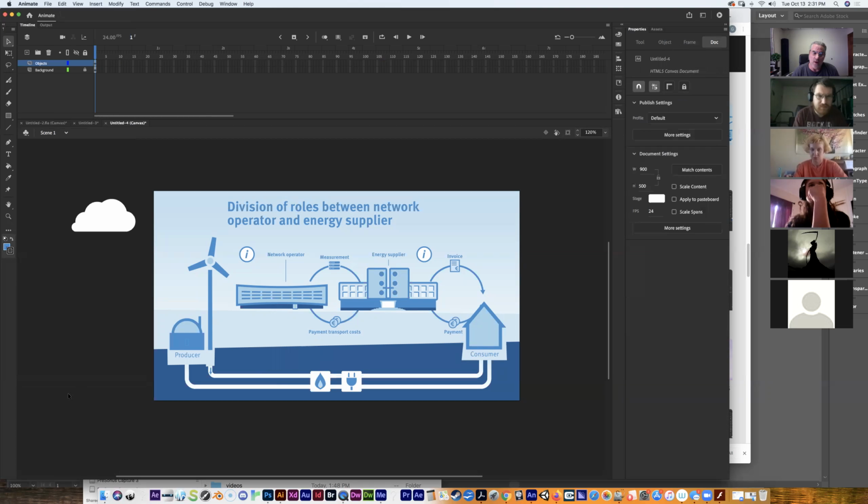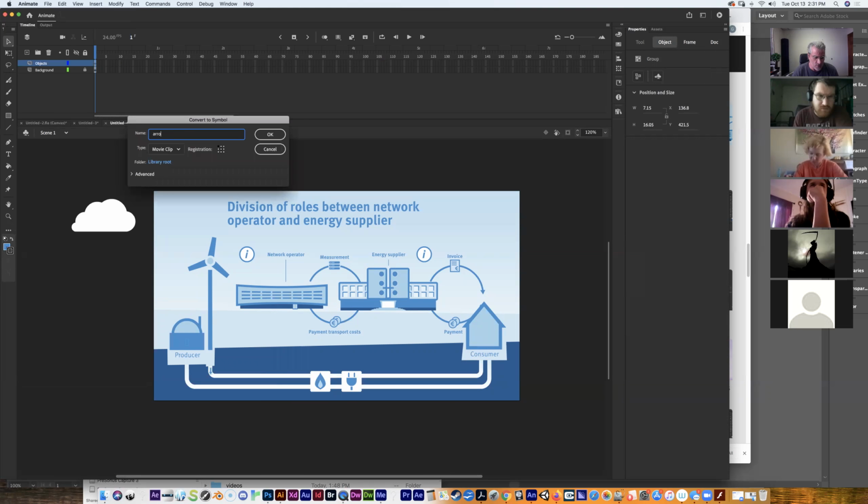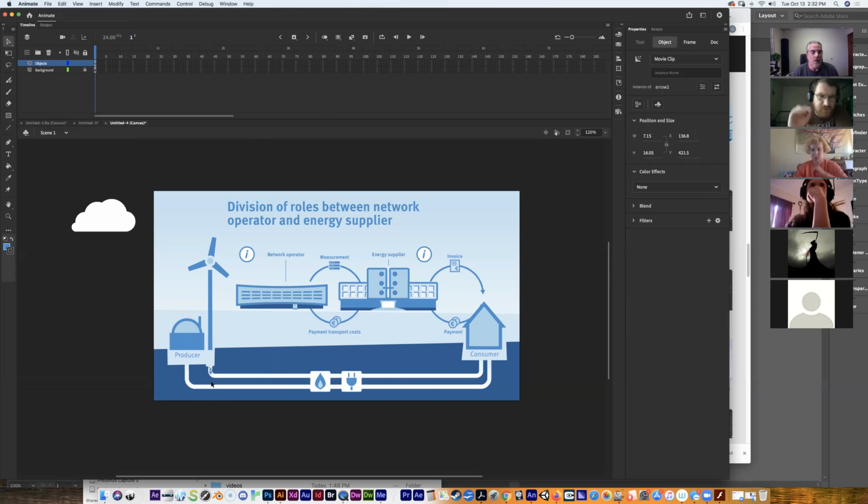Now click in the gray area around your animation to deselect. Then click on this one remaining arrow over on the left-hand side. Right click on it and convert it to a symbol. Let's call this one arrow 2 and hit OK. Now you're going to double click on it to go into symbol edit mode.